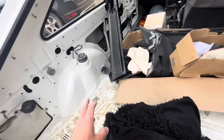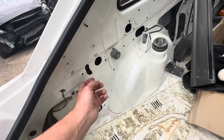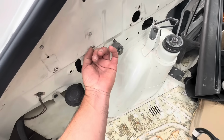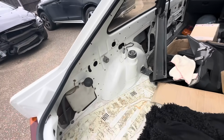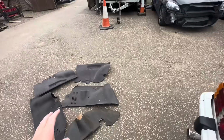All these pods for the parcel shelf, you can see all the rivets are still in there, so I need to chop those off. Make sure they don't fall inside the quarter panels, because they will cause havoc on your ears, keep rattling around. Guys, let's get straight on with it and try and get all these bits back together.